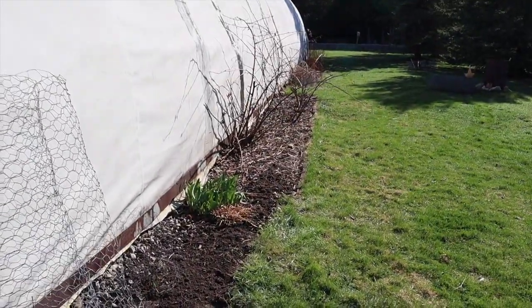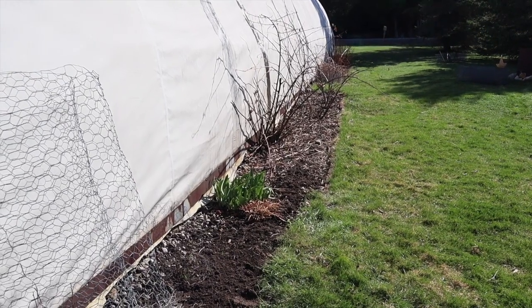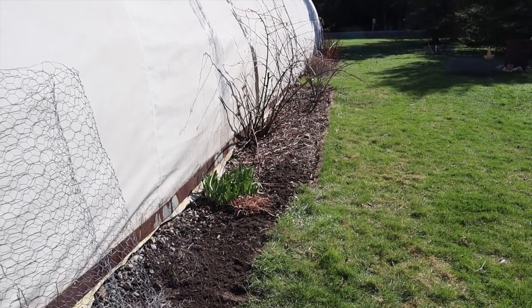So there you go. Neat and tidy, weeded, decaned from the dead canes, and ready to be beautiful this summer. I hope you'll join me as we watch it all come into bloom together.